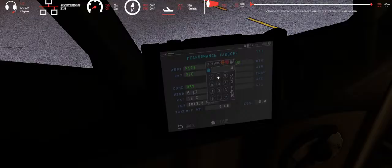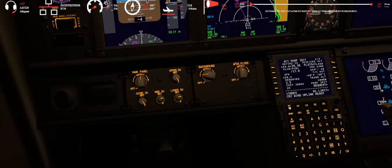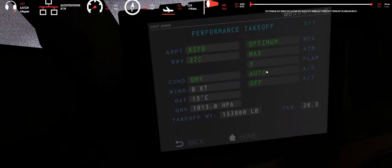Okay. Wait, that's not right. 4.5. Oh, that's my, wait, that is 28.3. And our takeoff weight is 153.8. Is that right? Okay. Are we still good?